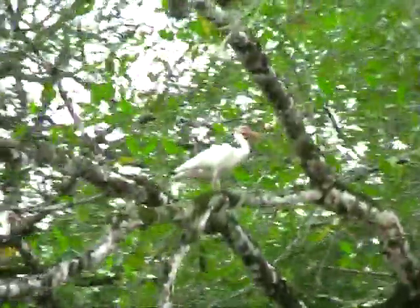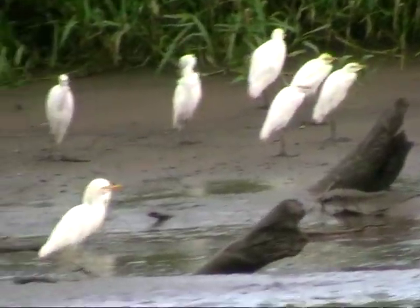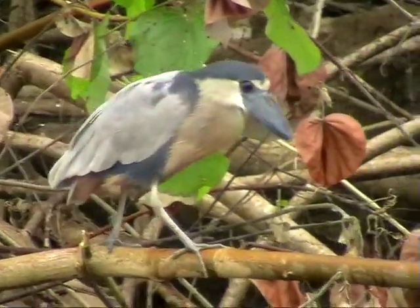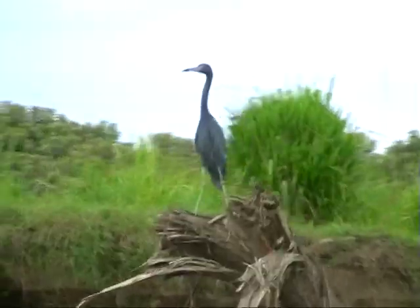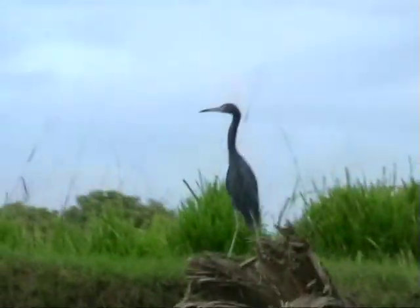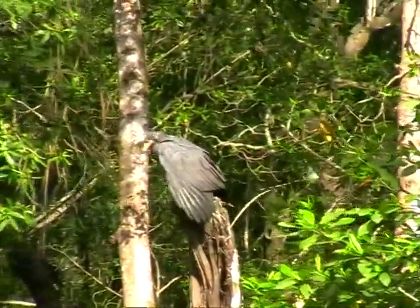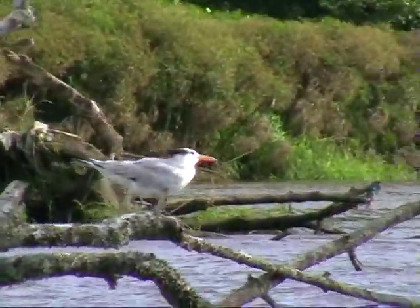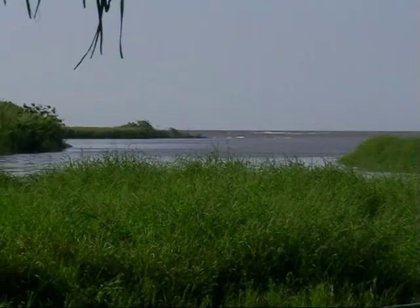white ibises, ringed kingfisher, the appropriately named boat-billed heron, little blue heron, and mangrove black hawk. Although this is only a small proportion of the bird species, I'm sure this is enough to tempt any birdwatcher to visit Costa Rica.